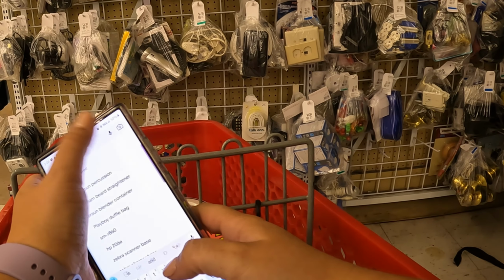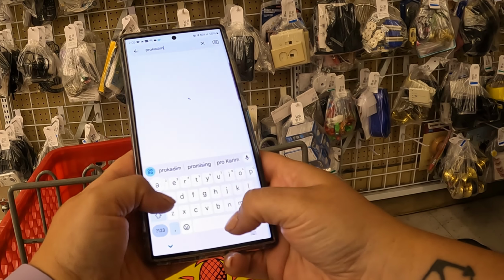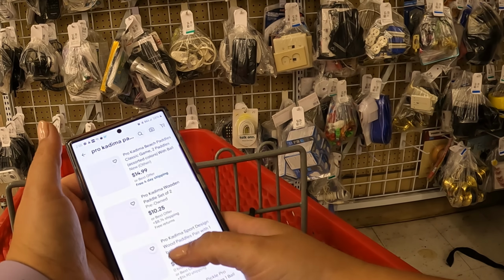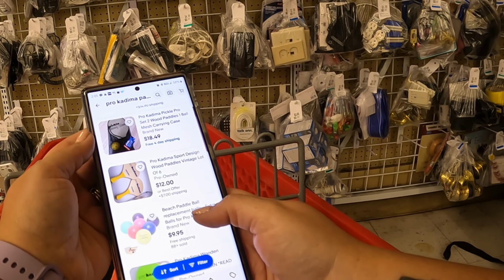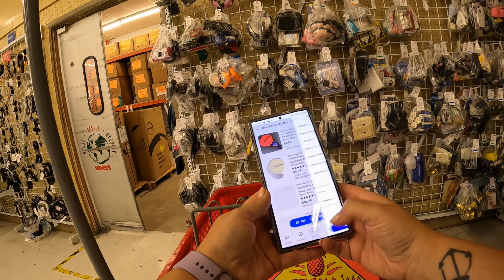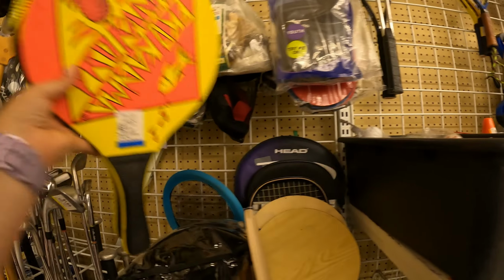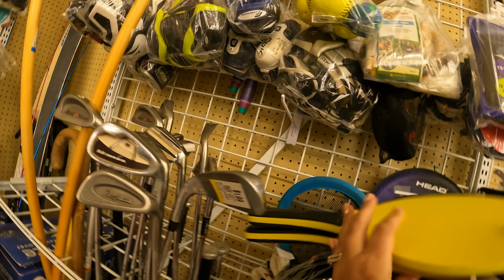Well, now that we know what to call them, we can head over to eBay and actually do a real search. And they're not worth it. I don't know if it's ping pong or what kind of paddle that is, but apparently the color did not matter. So I do spy a couple head rackets in the back.